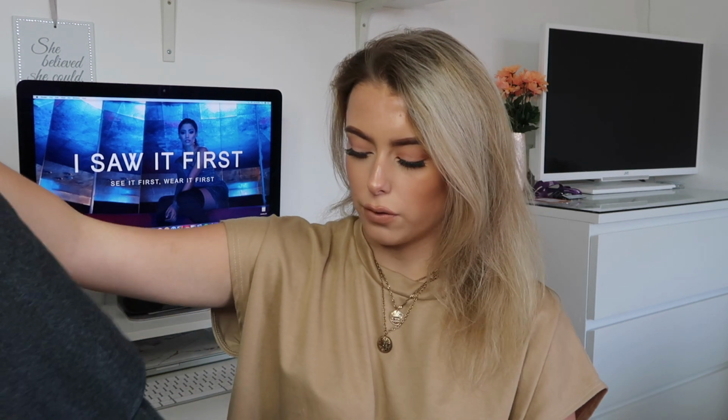So the first item that I chose from the I Saw It First website is this dark charcoal grey duster coat jacket, like the waterfall jackets. I thought these maybe went out of fashion a little bit and weren't as on trend because I had one a couple of years ago, but I'm thinking for autumn and winter now, obviously it's going to get colder in the UK and I'm going to need to actually layer my clothes now rather than just wearing crop tops and skirts. Sad times.